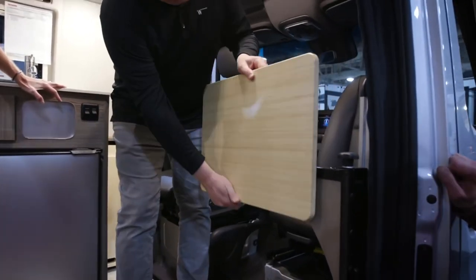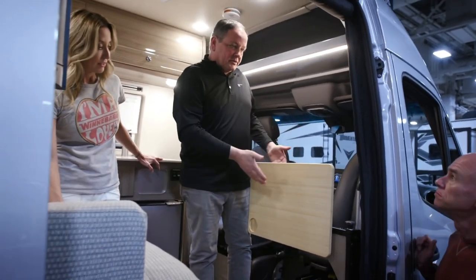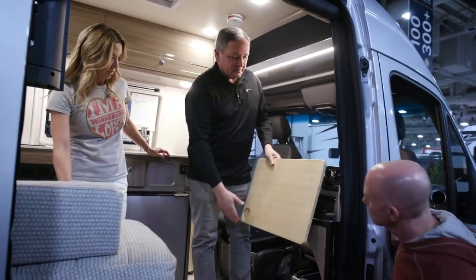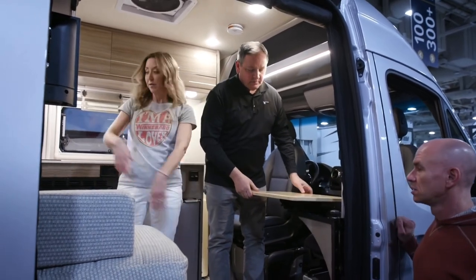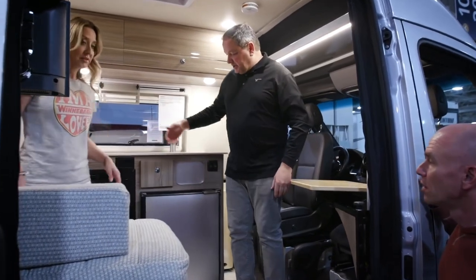And then you could swing it against the door. Yeah, so when you're driving, this sits up behind your driver's seat. Doesn't take up a lot of room. Okay. Or you can detach it completely and move it to the other spot inside the coach. Exactly.